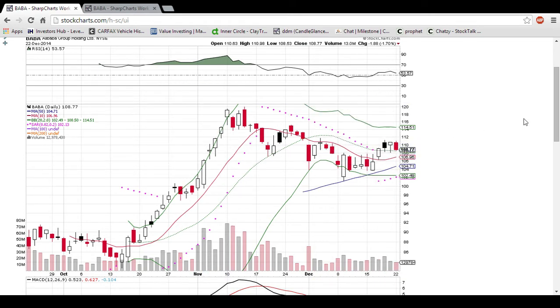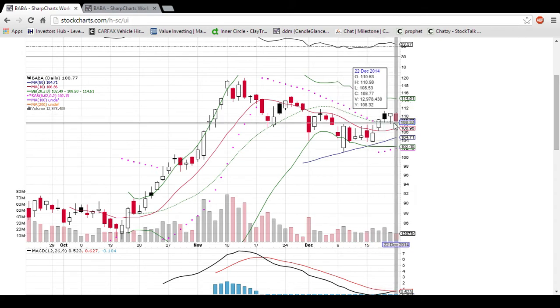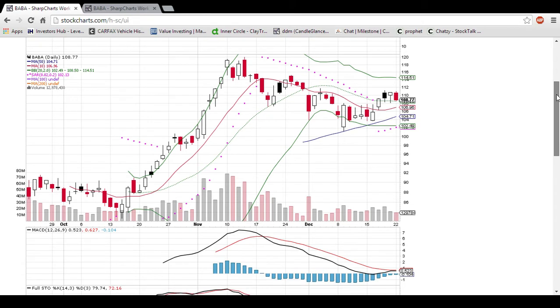Just a perfect example of how many people are using these levels and charts, and they are becoming self-fulfilling prophecies, meaning you say everybody's watching 108.50 as support on a chart, they're going to buy that level and it'll act as support. Self-fulfilling prophecy. Anyways, looking at the MACD, you got the bullish cross very close to happening.